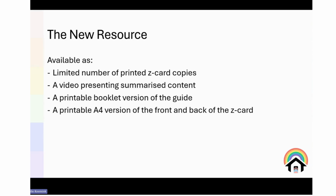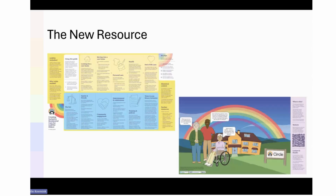Then you can print a booklet version of the guide. So that's not in a Z card format, but you can create it into a booklet, and you can also print it as an A4 version. So you could put it, for example, up on a notice board, or anywhere else where you think it would be appropriate.